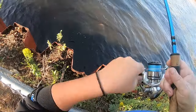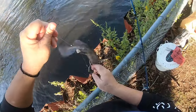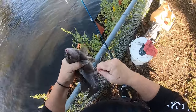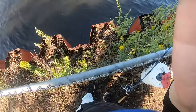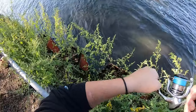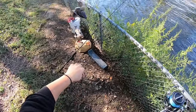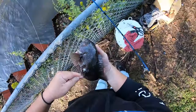Oh, that's a better one. Foul hooked him though. It's all male though. Gotta get him overboard. Oh, that's a big one. That is a keeper. Please tell me I'm... That's a foul hooked keeper right there. Maybe not. Foul hooked. But that is a nice male.